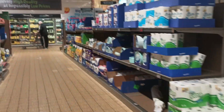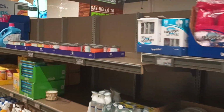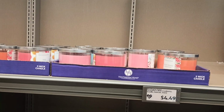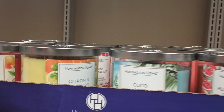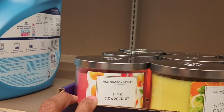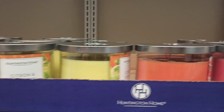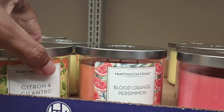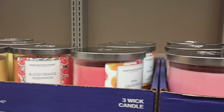Let's see, we go back here. Y'all, they still got their seasonal right here. And these don't get marked down. These stay what they stay. They're always going to be $4.49. And they got the blood orange persimmon, the citron and cilantro. Y'all, this smells good, surprisingly. Ooh, y'all, that smells good. The blood orange persimmon been here for a long time. That's just like a white almond. It's been there a long time. The citron and cilantro, that's divine.